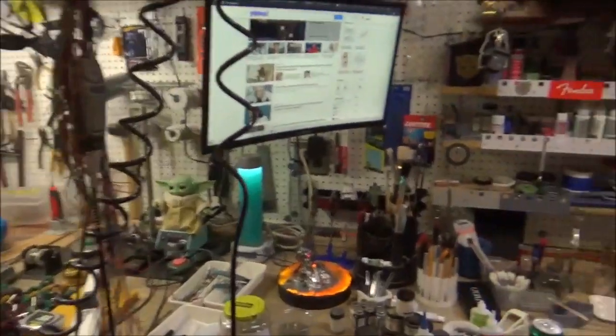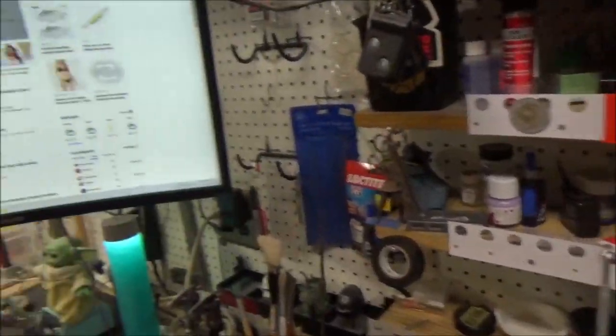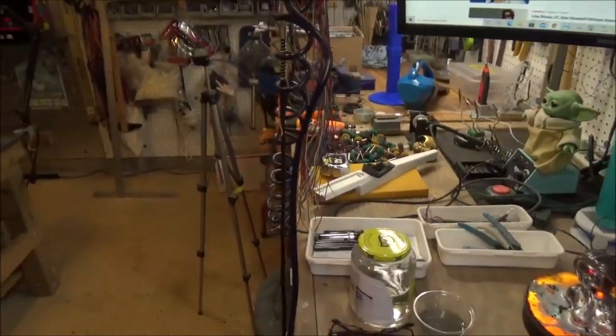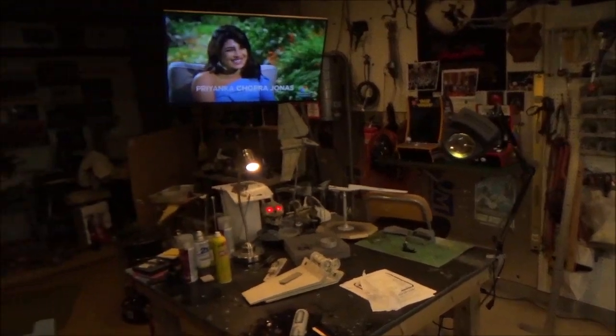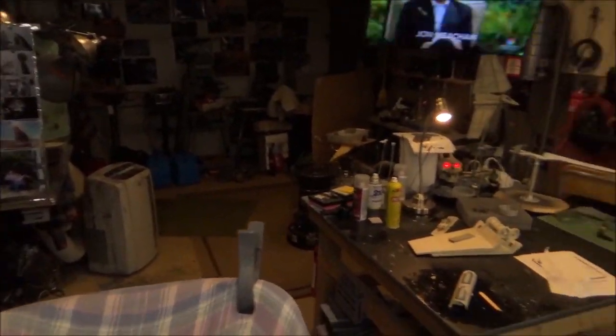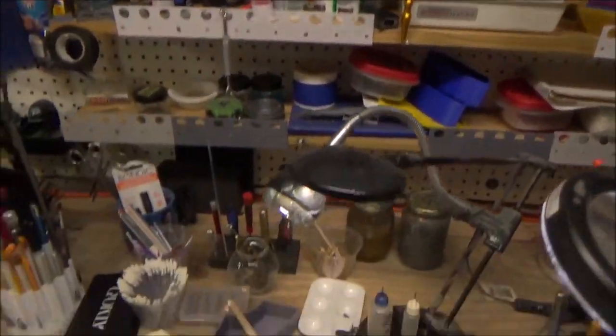Hey guys, this is something I've actually never done. This is a little shop tour of my work area. Just thought I'd show you guys what my environment is and where I spend the majority of my time. So here is my workbench.